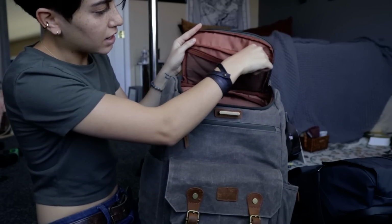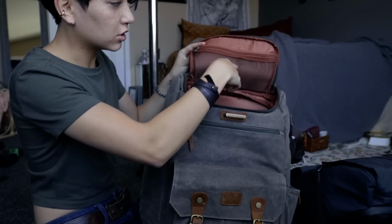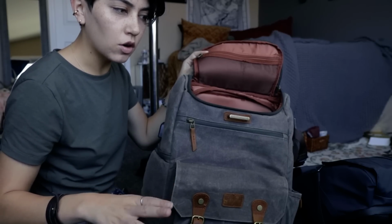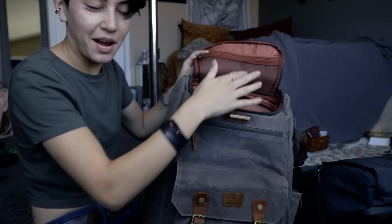I put all of the little small things like adapters, or sometimes wrapped-up headphones if I need to, or just little things that I want to access quickly but don't want to dig around for or have flop around in here.